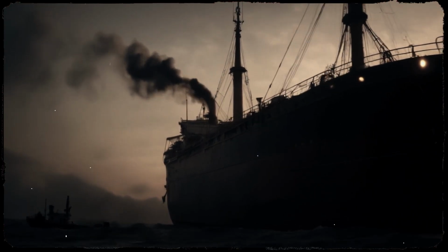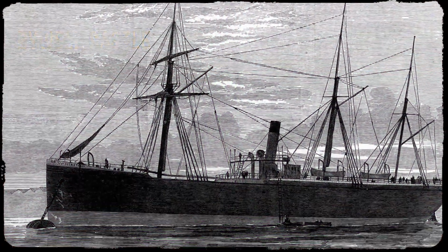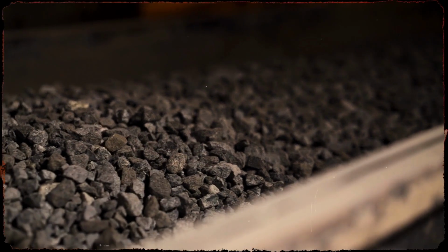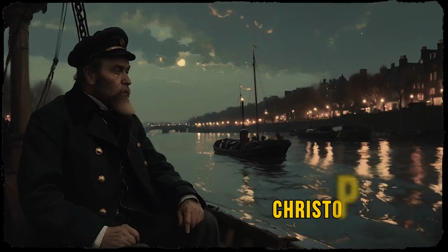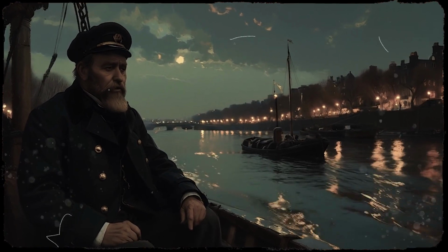It was Bywell Castle. This vessel normally carried coal to Africa, but it had just been repainted at a dry dock. Bywell Castle was going to Newcastle to pick up some coal and transport it to Alexandria, Egypt. The ship's captain, Harrison, wasn't too familiar with these waters, so he called in Christopher Dix, a seasoned Thames River pilot, to lend a hand, even though he didn't have to.